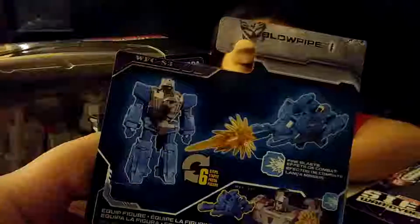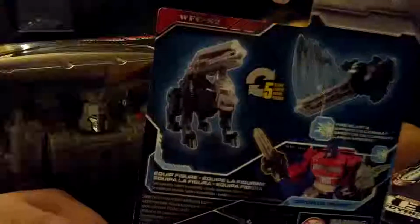I thought I had the other one, because there are these Battle Masters that give you visual effects. Let me turn this around and you can see. Does this one have visual effects? Yeah, it's a sword. Lionizer has a sword, and you can see the slashing effect. Unfortunately, I don't have the other one I thought I did, but that's okay.